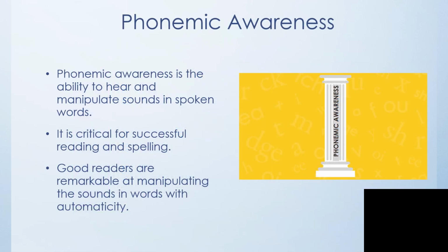Phonemic awareness is the ability to hear and manipulate sounds in spoken words. It's critical for success in reading and spelling. Good readers are remarkable at manipulating sounds in words with automaticity. At Rangeview, we explicitly teach these skills to the students. It involves the important skills of segmenting, which is breaking words into sounds, and blending, which is putting them back together to make words. We teach the students to understand each sound has a part to play in words.